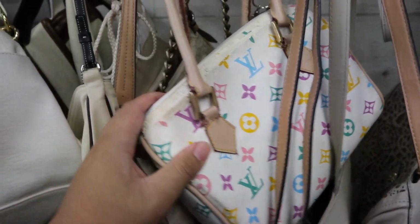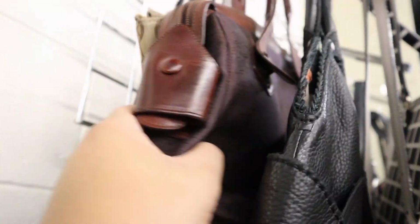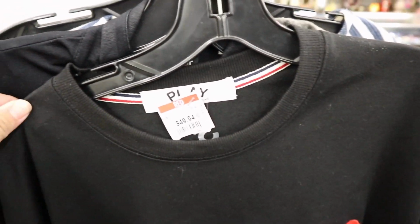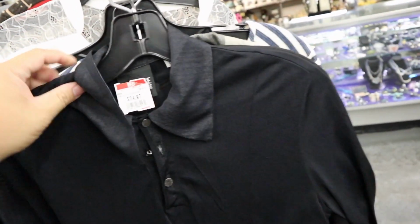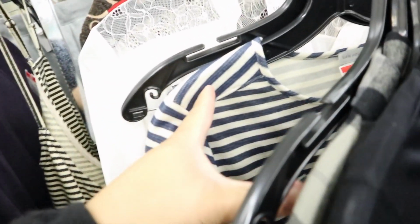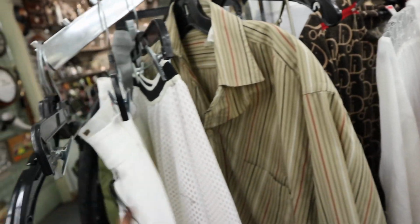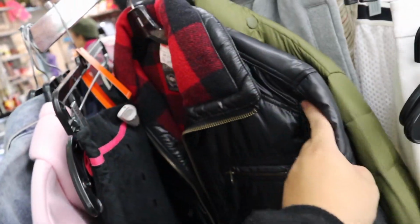Let's check out this fake Louis Vuitton. Kate Spade, Versace. These are all expensive though. They have the Comme des Garçons here, but that one's fake. They have this Versace Jeans Couture blouse. That's cool, but $75. This is that fake Dior, a Burberry shirt. This Gap jacket is so poofy and soft.